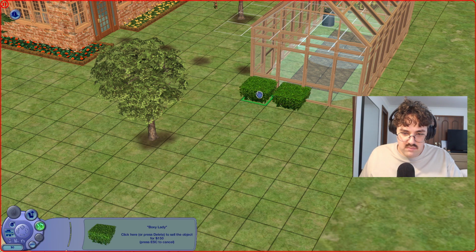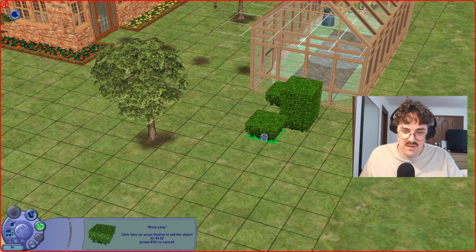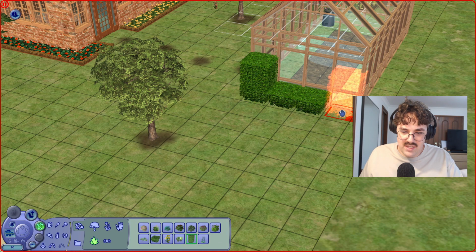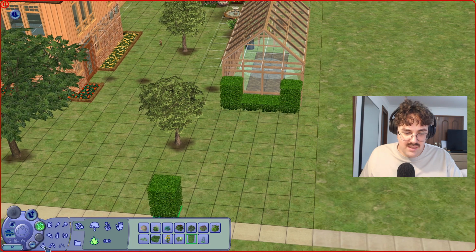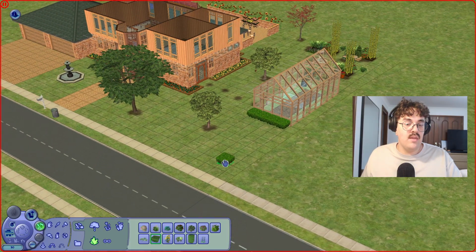Oh, I've placed that a little funny. Let me fix this all up. And then there's also the taller hedge too. I used to be obsessed with, okay, I'll show you what I did when I was a kid. I used to frame them like this and then have the bigger one here, and I'd be like, oh, so artistic. But I actually quite like the low-lying one, if I'm being honest. So we'll just do a little low-lying hedge there.